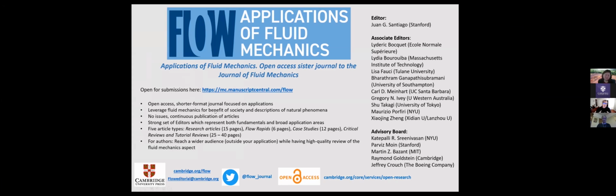It's going to have shorter format papers. And the key of the journal is that it's focused entirely on applications of fluid mechanics. That is where fluid mechanics is leveraged to achieve either a concrete technology or some very practical insight into nature. So also natural phenomenon. So again, we want to leverage fluid mechanics for the benefit of society or natural phenomenon. We won't have issues. As soon as we have good papers, we're going to publish them online.